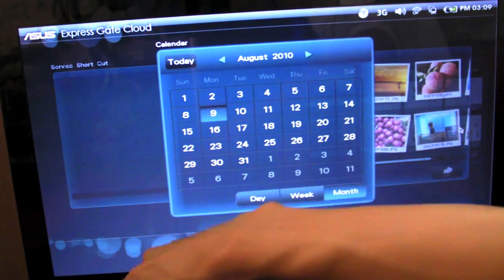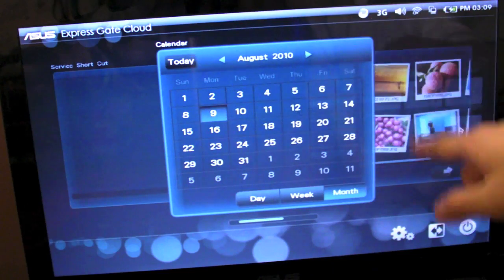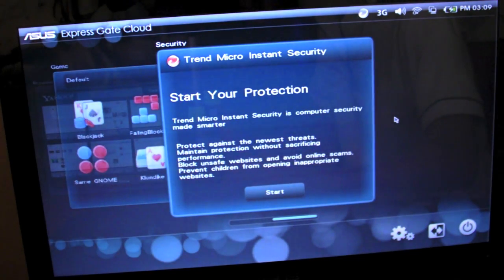So when you hit the power button on this side, it will actually bring you to this interface, which is called the Express Gate Cloud. And what it is, is the instant boot up software. It allows you to access certain features without having to wait for your entire system to boot up. So what you get is a calendar, a photo viewer, a web browser, some games, and a Trend Micro instant security thing.